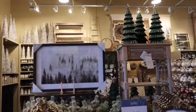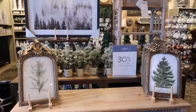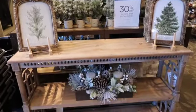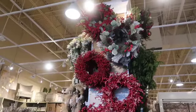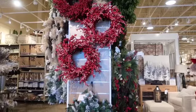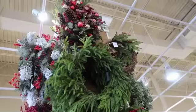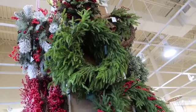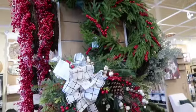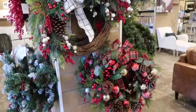And so now we are in Kirkland's, and Kirkland's looked totally different than HomeGoods, as it always does, but even the decor pieces were different than what was trending in HomeGoods. So I was very surprised by that. Now, of course, they had their traditional red in there with the berries, as you see up here on these beautiful wreaths. And then this wreath here with the Norfolk pine definitely stood out to me. It did not come home with me, but I am still thinking about it. But they had some beautiful, beautiful pieces here.